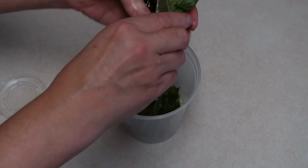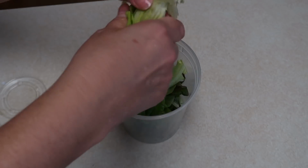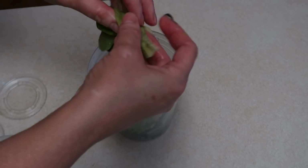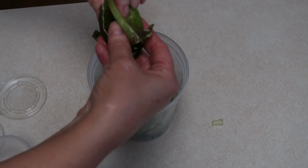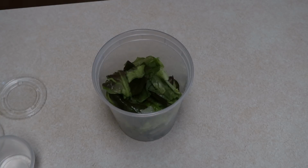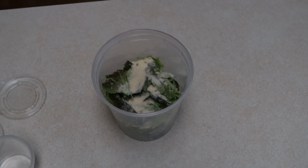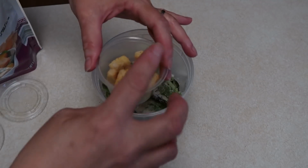So for the salad cups, I get these containers off Amazon. And all I'm doing is filling the bottom with lettuce. So I fill this tall container about halfway. Then I'm going to add some of this canned Parmesan. And then I have these other small containers that I get off of Amazon. And I'm going to fill that with croutons and the Caesar salad dressing.